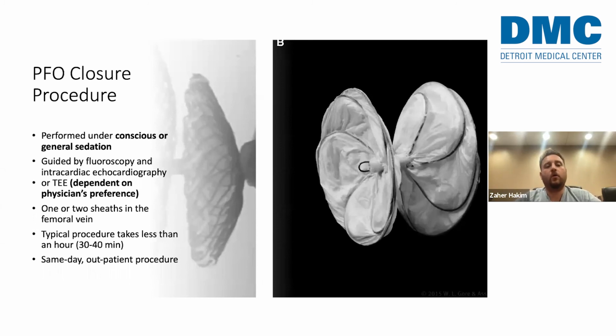So how do we close them? Usually this is a same-day procedure. After we determine, in collaboration with a neurology doctor, that the patient needs closure, we bring the patient to the cardiac cath lab, and we usually perform it under moderate or conscious sedation. In our lab, almost all of the time we use intracardiac echocardiogram during the procedure to guide us and to give us a picture of the PFO and the interatrial septum.